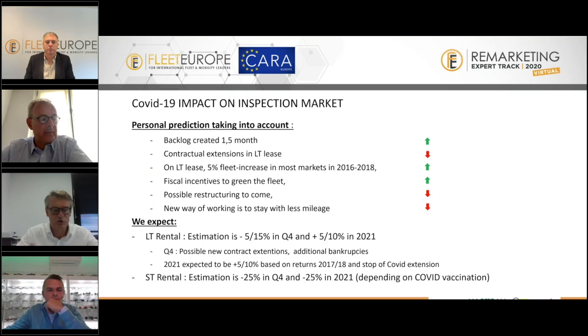However, in the future, we need to take into account that from 2016 to 2018, there has been a fleet increase in the long-term business of about, on average in Europe, 5% each year. And these volumes should come in 2020, 2021, or should have come in 2021. And that is something that we need to pinpoint as well.